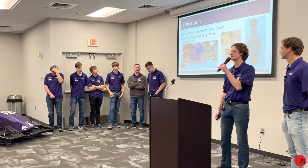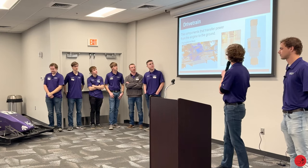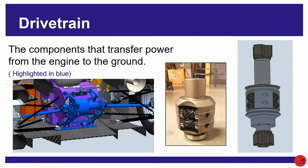So my name is Weston Pellett. I'm the drivetrain lead, and I'll be talking a little bit about the drivetrain subsystem. So highlighted in blue on the left is the drivetrain off the car. Basically, the drivetrain is responsible for getting the power from the engine to the wheels through the differential, which is pictured on the right. Pretty much the whole subsystem is built around the differential.